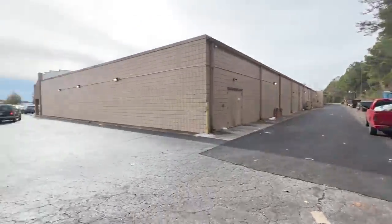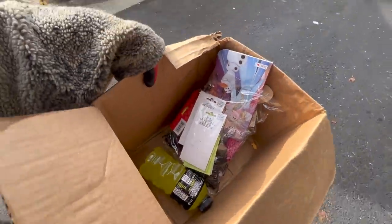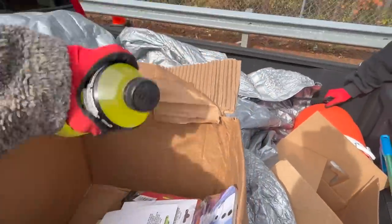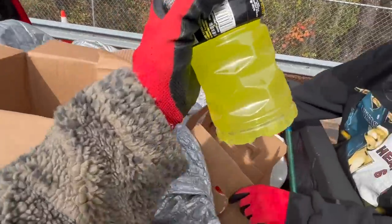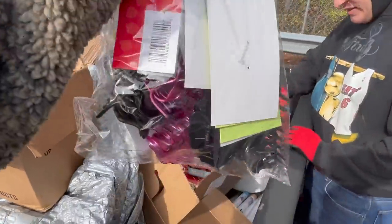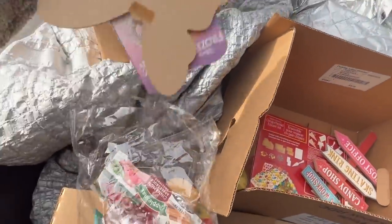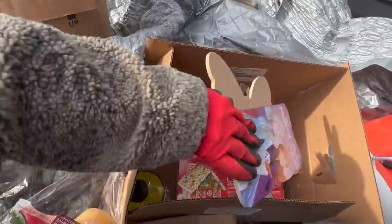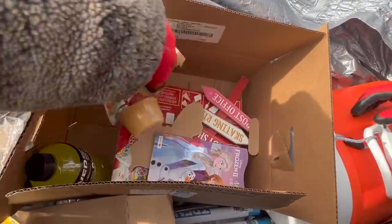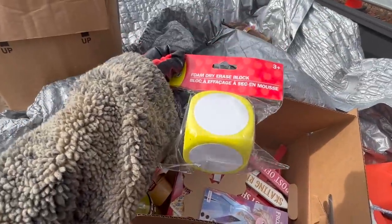This dumpster is right here by all these cars. There's a lot of people, but we got this box of stuff. I know you can't tell what that is just yet. So, okay, this is one Powerade with a dented lid. No big deal at all. And this, I'm really excited about. Look at this big bag of clips. They were all in there, just like that. Here's a book and a little butterfly that you can paint or something. We got two applesauce cups right there. This is a dry erase foam block.